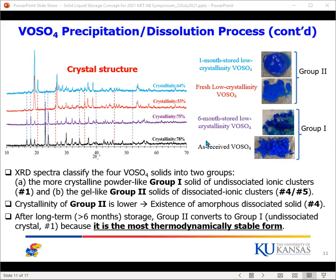The XRD results show that there are basically 2 solid groups: the more crystalline powder-like group 1 solids, consisting of undissociated ionic clusters, and the lower crystallinity gel-like group 2 solids, consisting of dissociated ionic clusters. Finally, the low crystallinity of group 2 solids supports the existence of the amorphous solid phase consisting of dissociated ionic cluster number 4 shown in the previous slide.